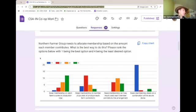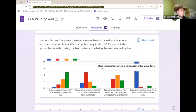Northern Farmer Group needs to allocate membership based on the amount that each member contributes. And how do we measure membership contribution? Far and away, 20 of you felt the number one choice would be to base it on a combination of the above items, which were acres of farm production, pounds of produce each farm commits to producing for the co-op, and how much cash they put into the co-op. In fact, nobody liked that as the first answer.